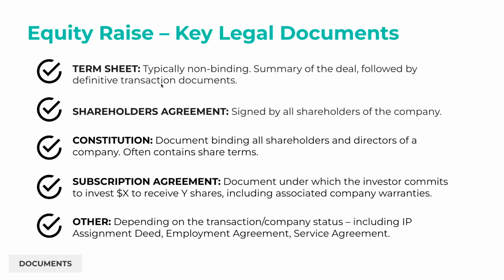If you are raising investment for your business, you decide you want to get X dollars in and give 1% to your investors. The question then becomes, how does that work? What do I need to do? What are all the documents I need to make that happen?